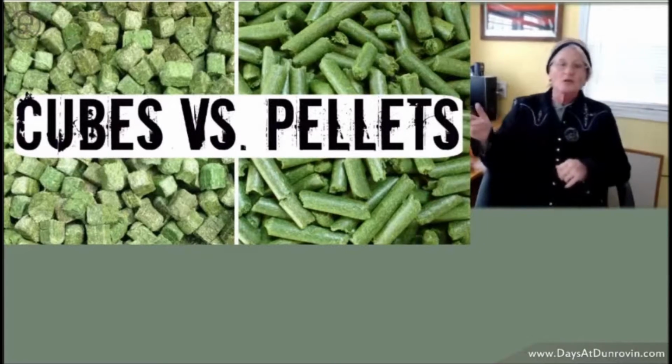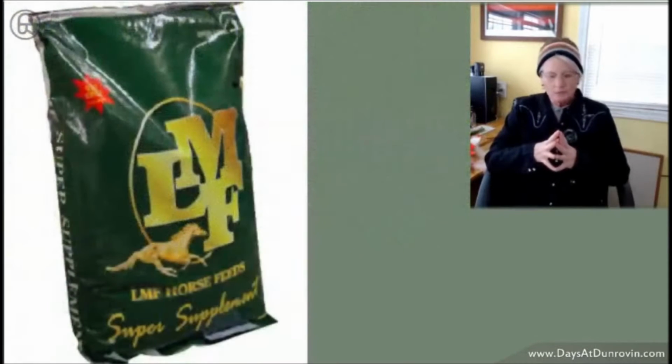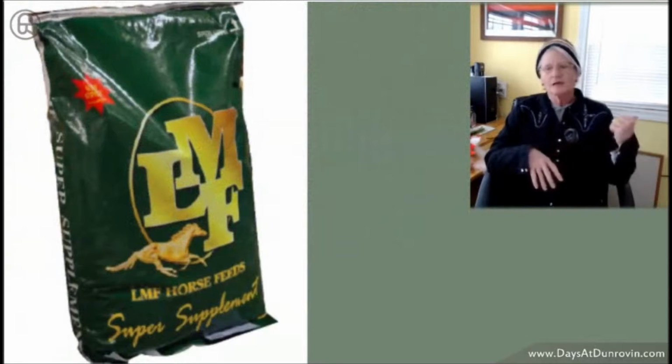So we throw the pellets out in the pasture, and what those are, I'm out of order. Let me go back. I'm okay. This is LMF. This is a very good mineral supplement. This is what we feed the horses here during the season.